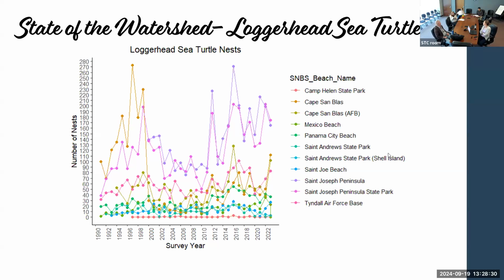Yeah, and I might break these out too, because some of the colors are kind of difficult to tell what's what, but for right now, it's a good sort of overview. We'll make them pretty. Yeah, we'll make it pretty.